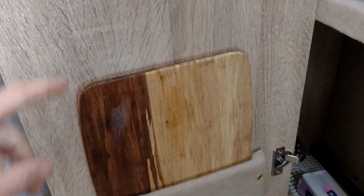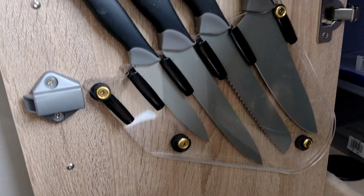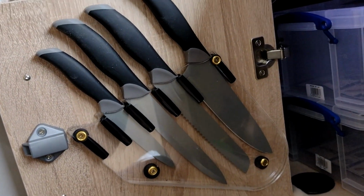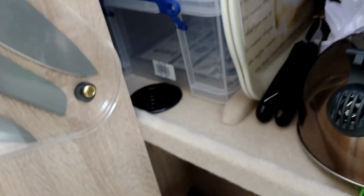The other cupboard, we've got, there you go, making space, beautiful space. We've got a chopping board that drops in here. We've got a knife block, so next time I go through customs, have you got any weapons and knives? No, just don't open the cupboard. And gas kettle and the bottles and boxes.